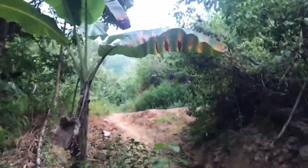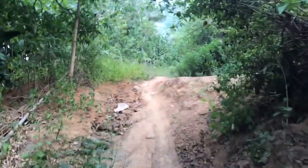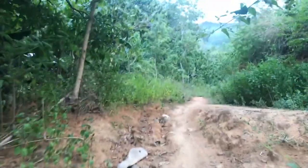Oh, it's an old road. Check it out. Seen enough, followed enough of these in the States. See, that's the old roadbed coming in on the side.